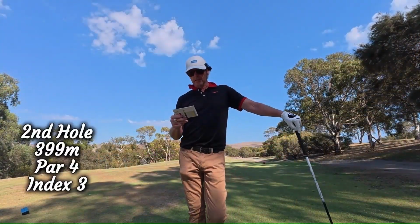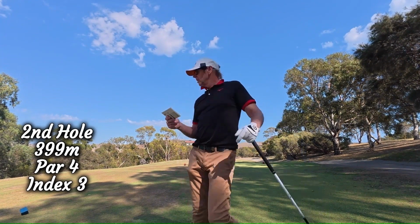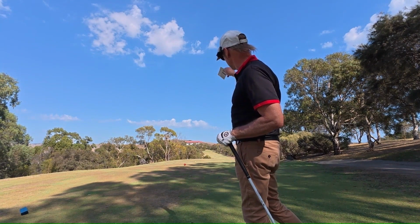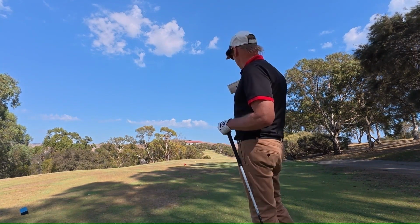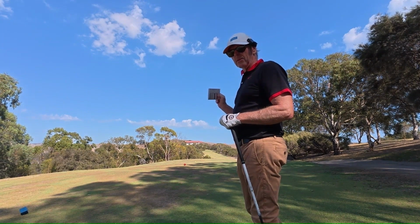First hole of the challenge is the second hole, 399 metre par 4. Slight dogleg to the left, goes downhill and then sort of meanders back up the hill towards the green. Fairway bunkers left and right, probably both within driving distance. Let's see how we go.